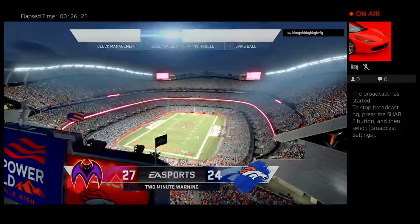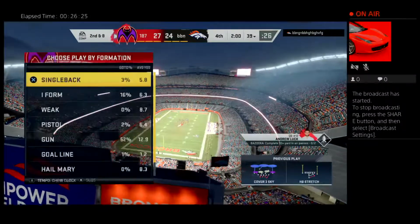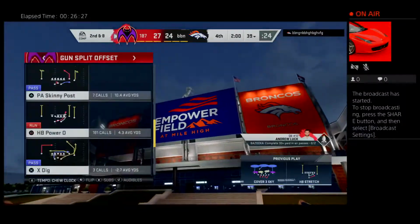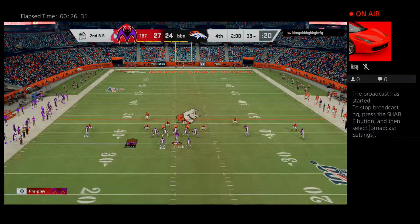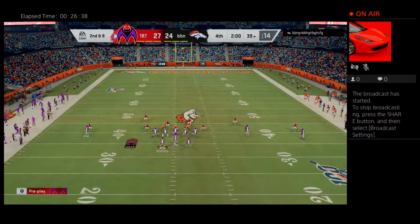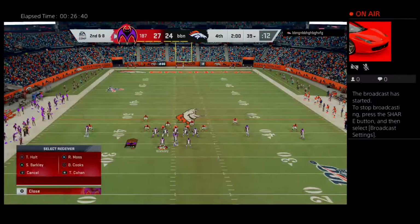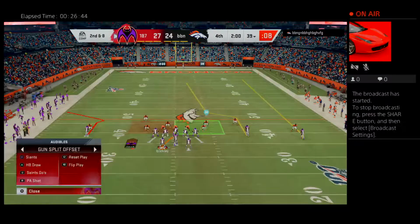3 points separating these two sides with 2 minutes left to go in the 4th. So it's our visitors with the football as we get you reset. They've got a 2nd down now as they search for a way to get this one to the finish line. No, check that. We got Mike 52 right here.